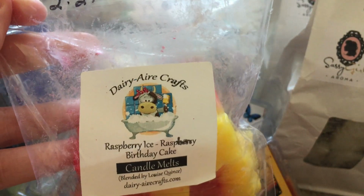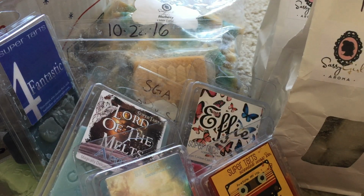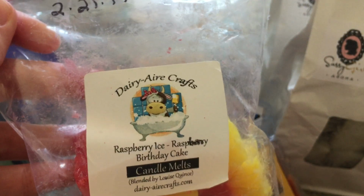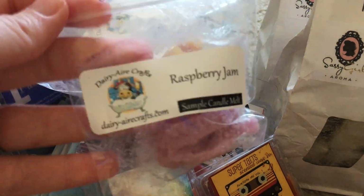I melted this Icy Raspberry Birthday Cake. I don't have anything really to say about this specific scent. It was very artificial smelling to me. Didn't really fill the room or anything. The throw was very mediocre. The scent itself, I don't smell any birthday cake. I don't really smell anything appealing to me. This was kind of a letdown for this specific scent. So I don't know. That one was interesting, but it just wasn't really for me.